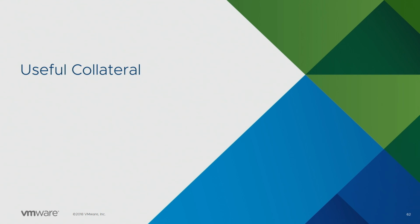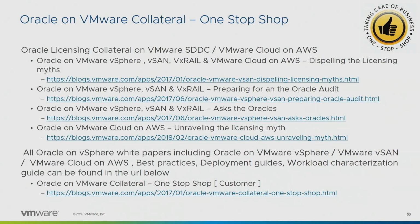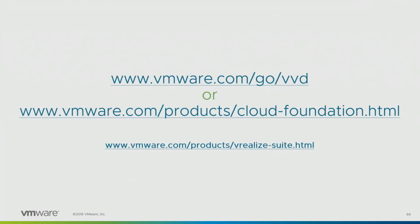So Sud here writes a lot, so we have a lot of good, useful collateral from an Oracle perspective. I'll let you take some pictures there, but I think it'd be nice so that they can download this and just click on it rather than trying to type it out. But that's definitely available. And then I talked about those VMware validated designs, the VVDs. Do you want me to go back so you can take a picture?